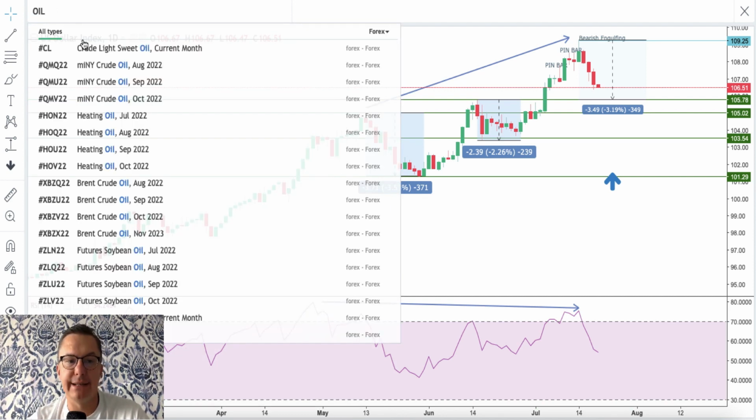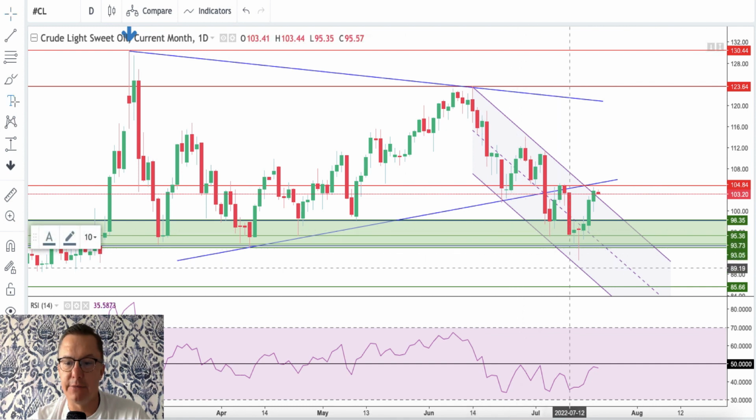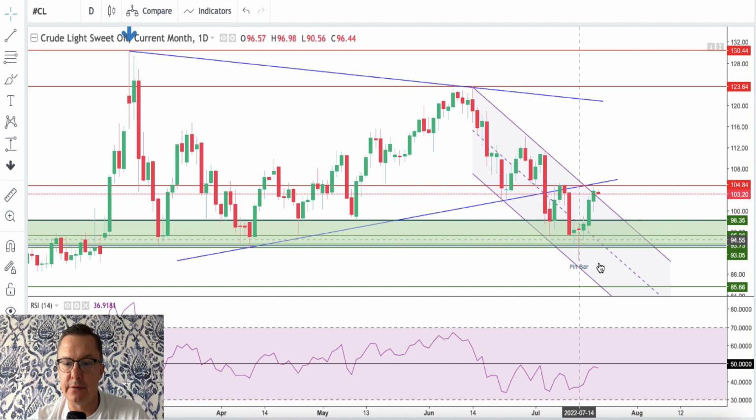And the last but not least, let's take a look at the crude oil. The crude oil, after the very big and nice pin bar here, let me just put it on the chart. This is the pin bar formation. Looks like a hammer. This pin bar formation released just below 93.05. The actual low was 90.56. It has made this rally possible. So we are back towards the level of 104.84. We are back above the $100 per barrel.